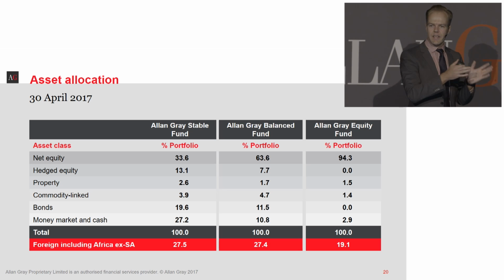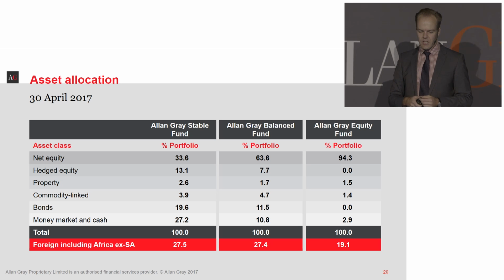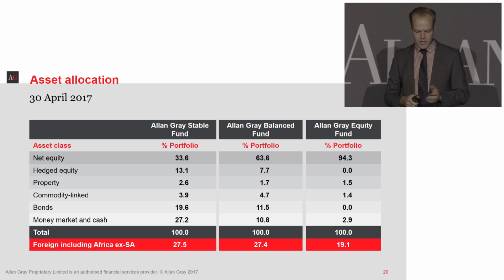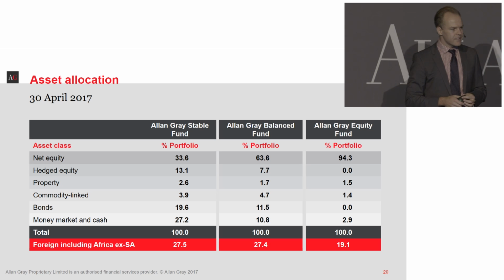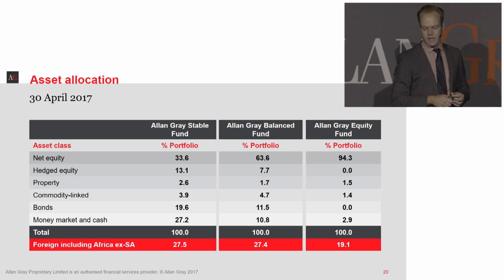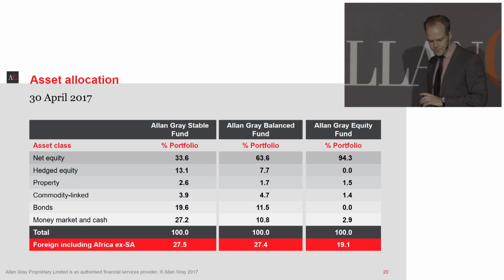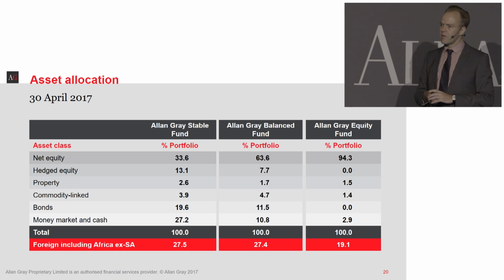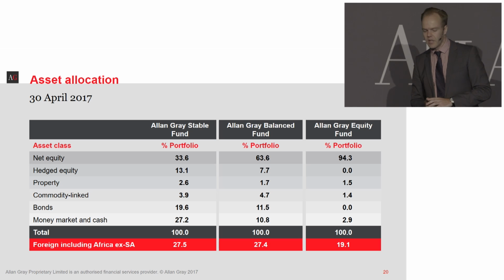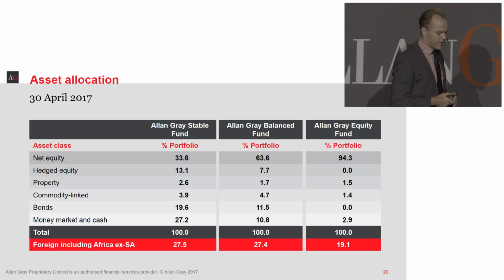And again, you can see clearly here the difference in risk appetite between these various funds. So the stable portfolio has got 33% exposure to net equities, the balanced fund at 63%, and then the equity fund essentially fully invested in equities, as that is the name on the sticker. Importantly also, at the bottom, you can see that the offshore or the foreign exposure has continued to be at the maximum allowed limits by the regulator.